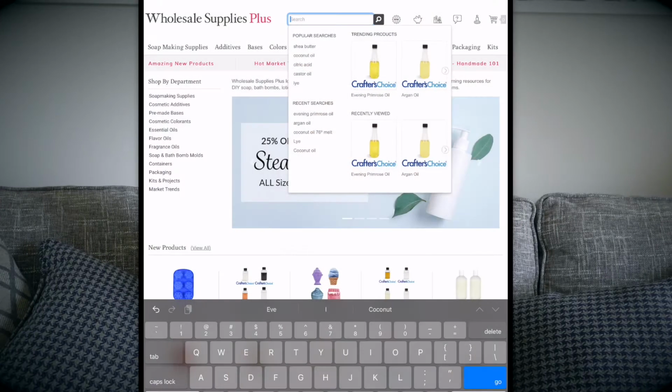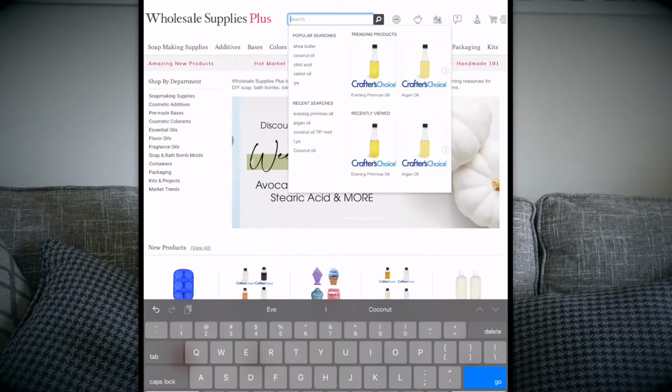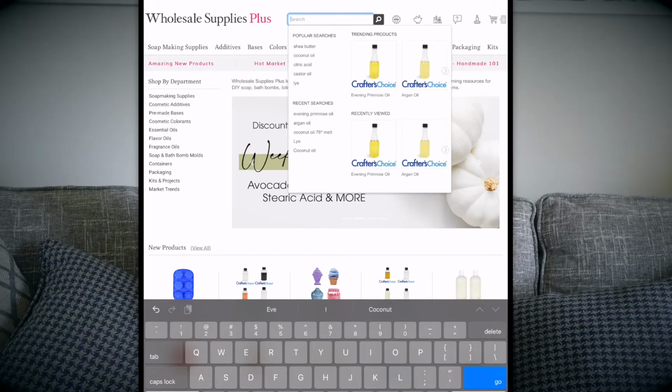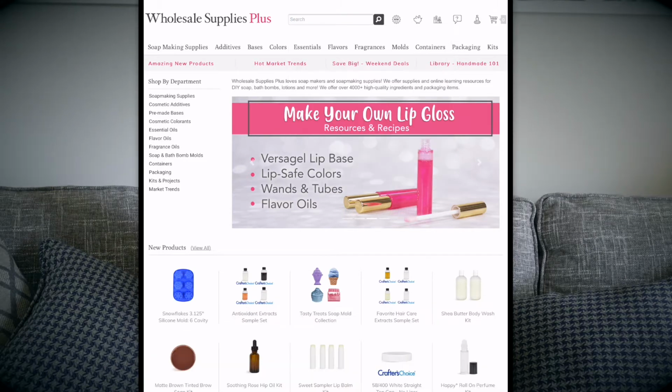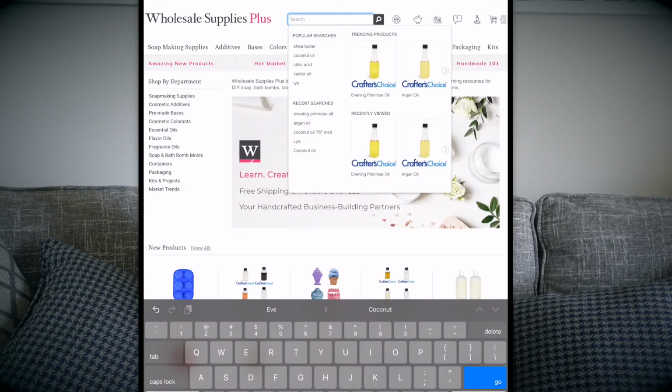So this is the Wholesale Supplies Plus website. Like I said, I started buying most of my oils here. I did buy olive oil and avocado oil at Sam's Club, but I also needed coconut oil, palm oil and castor oil, so I started buying those from here. This, like I said, is great because they offer free shipping on orders over $25. Here we go, I'll look up coconut oil first.